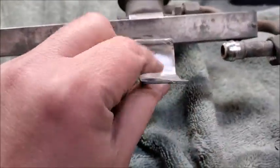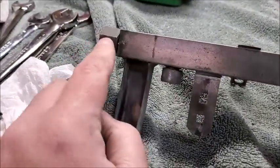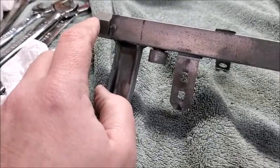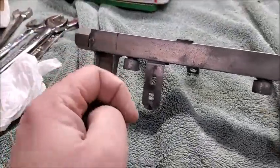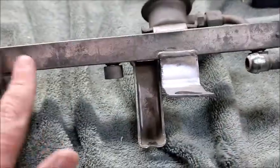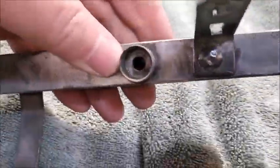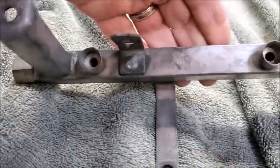I did take the dampener off. The ball is stuck in the end here. So I'm not going to try to bang it out or anything. I might try to just warm it up and see if it'll pop out. But I just wanted to get it cleaned up, get the rust off of it as best I could. And then I got all those cleaned out. Got the gummy stuff out of all of them.